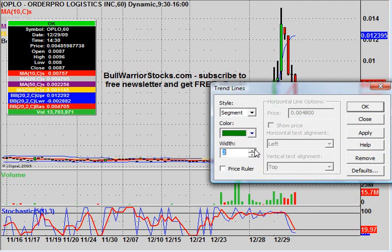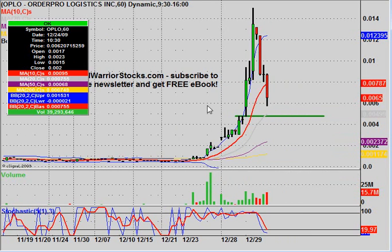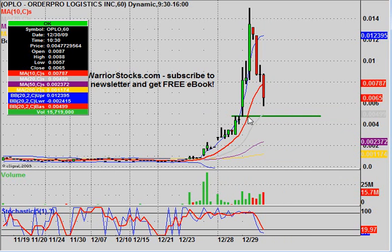So change that to green for support and make it pretty thick because I think this is an important support level here. If this one doesn't hold, then unfortunately the next support is not until down here at this purple line, which is the 50 period, and that's valued at 0.0024. So that would be another pretty big percentage loss down there.